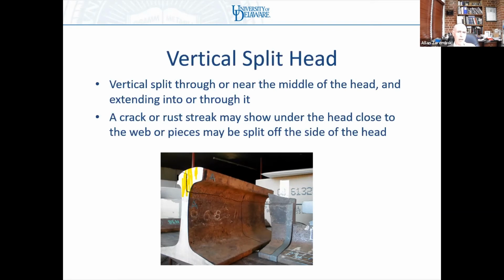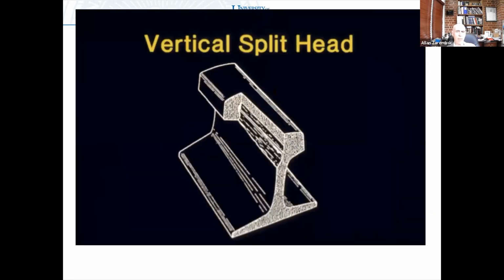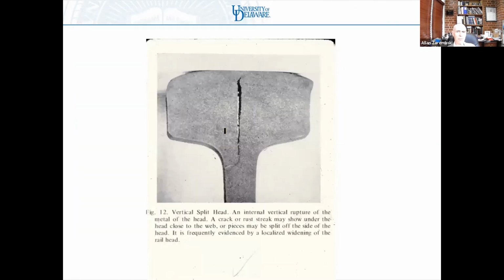but it doesn't have to be the middle of the railhead. It could be over here. It could be over here. And in fact, we know that when we change wheel rail contact loading, we actually can shift the location of vertical split heads. It likewise propagates longitudinally and then breaks out sideways. So I have a broken piece of rail coming off to the side.